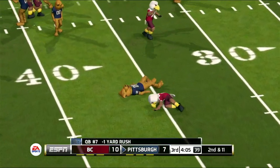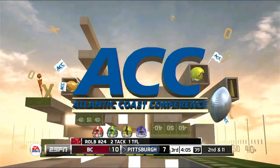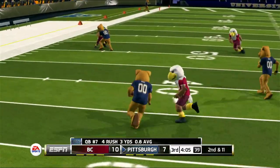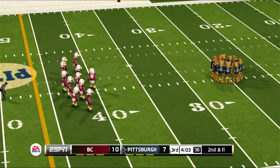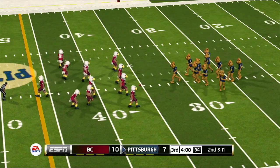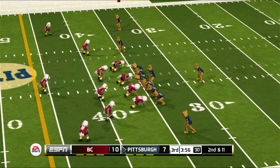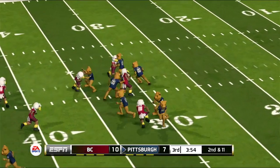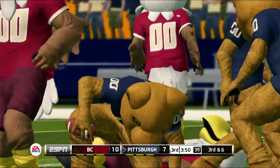He's taken down at about the 35. He never really had a shot. They were on him almost as soon as he took the handoff. It's second and 11. Ball on their own 35. Now he's scrambling. Slides down to the ground.